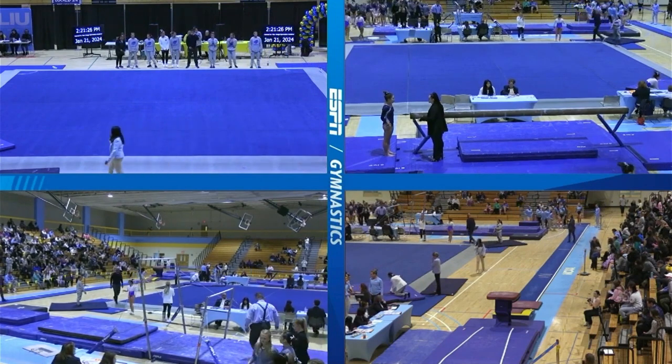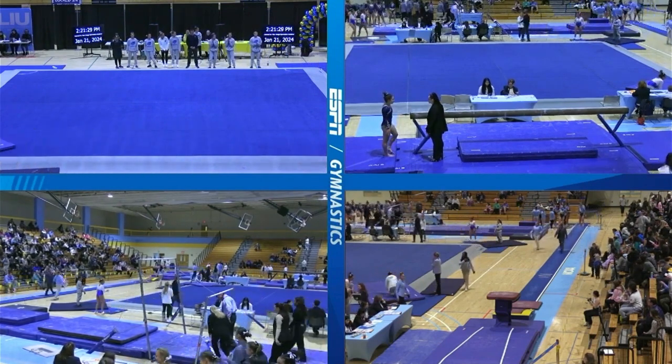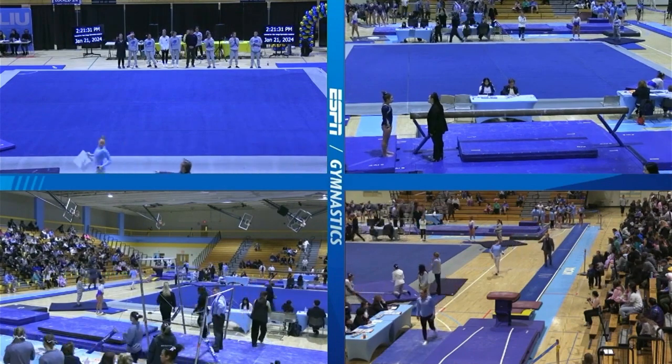On floor, we'll have Erica Bayer. On beam, we'll have Hannah Strauss.